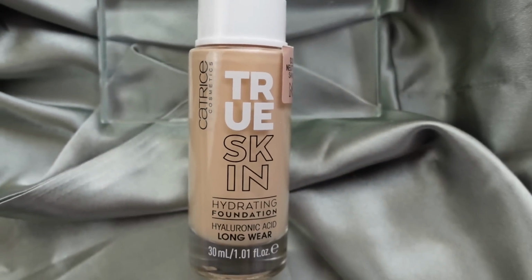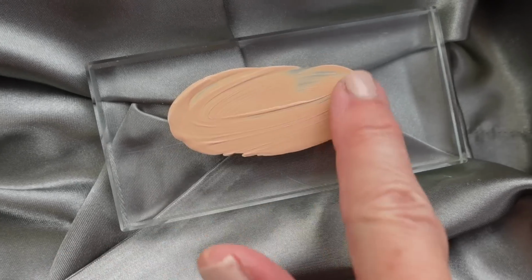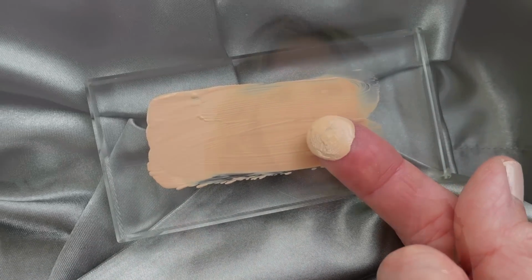Now, the one I'm putting it up against is the Catrice True Skin. I've talked about this so much. It's got hyaluronic acid in it. I think it seems like the perfect foundation for most mature women. My skin right now is combination skin. I have an oily T-zone, but I've gone through times through menopause the last few years where I've had super dry skin. Also relating to skincare I was using at that time that was drying my skin out.